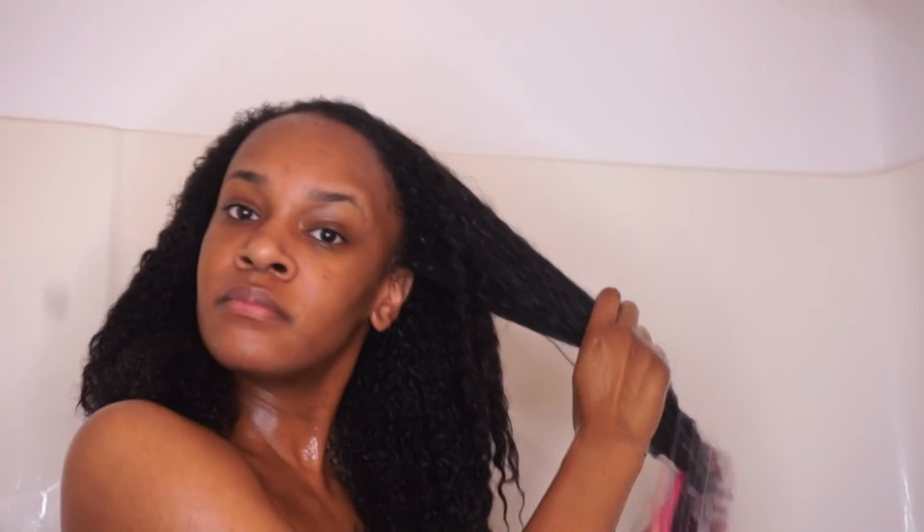I basically just start at the ends of my hair and work my way up to my roots, and I'm using my wet brush. I really like using this brush in the shower to help detangle my hair. It works really good. I haven't had a Denman brush in a while. I need to go buy me another one. But yeah, this is the brush that I've been loving to use to detangle my hair.